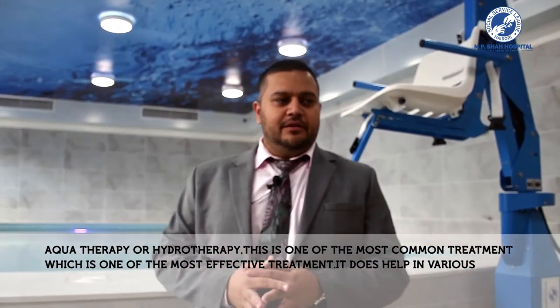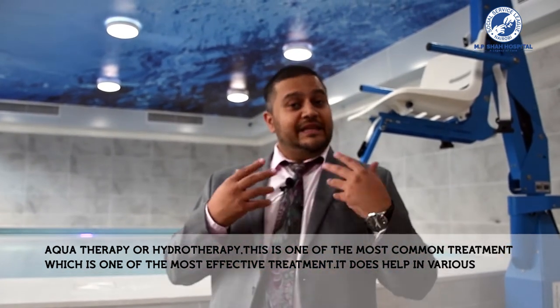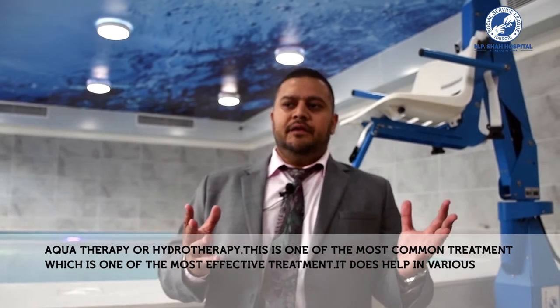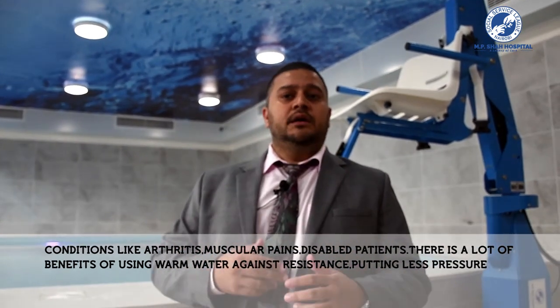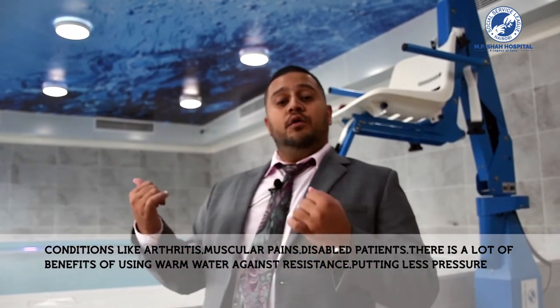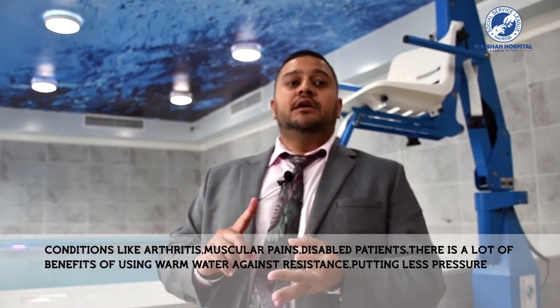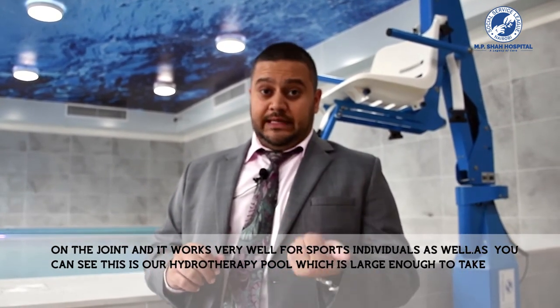Aquatherapy or hydrotherapy. This is one of the most common treatments, which is one of the most effective treatments. It does help in various conditions like arthritis, muscular pains, disabled patients. There's a lot of benefit of using warm water against resistance, putting less pressure on the joint, and it works very well for sports individuals as well.